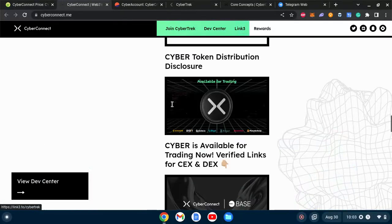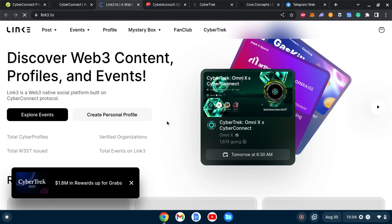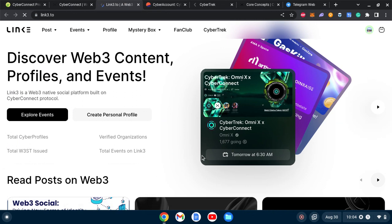And here, I guess, I forgot the link. Yeah, so this is actually their platform, link 3.2, I guess. And here you can create your account probably, and you probably have to top up the account on this Cybertrack if you want to. At least that's what I understood. I can be wrong as well, because I am more concerned about the importance of decentralization rather than all these things. Because I'm an investor, I'm not a user. So yeah, if the product is great and it helps me, then I might use the website.